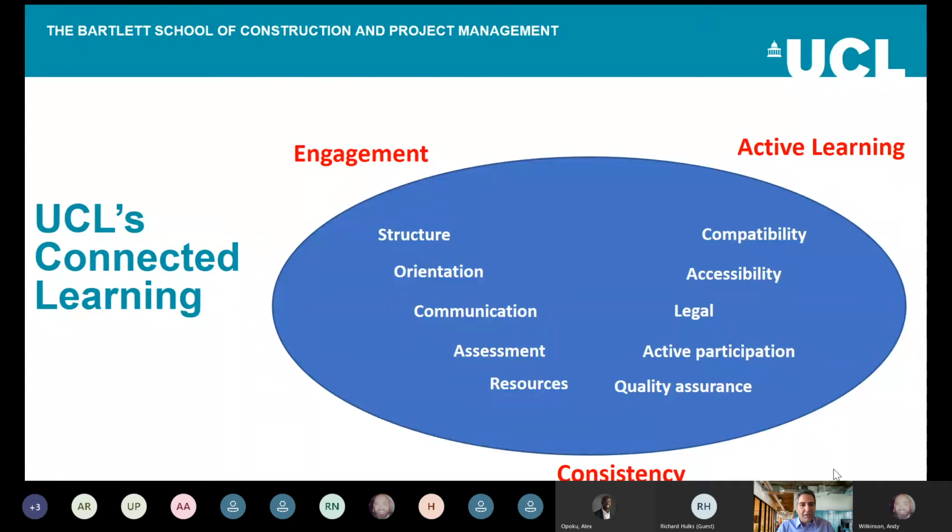So it has three major pillars. One is engagement, the other one is active learning, and the other one is consistency. We believe that these 3 principles need to underpin everything we do when we are doing teaching and learning fully online. Engagement, meaning: how are we going to engage with our students?